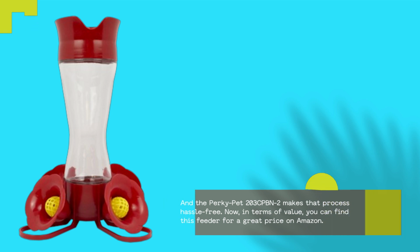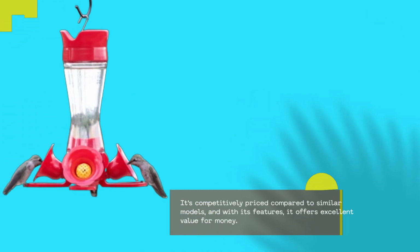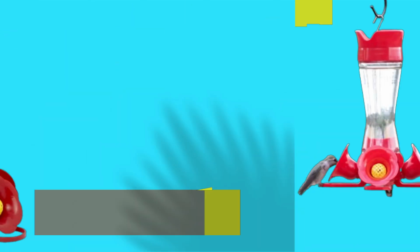Now, in terms of value, you can find this feeder for a great price on Amazon. It's competitively priced compared to similar models, and with its features, it offers excellent value for money.